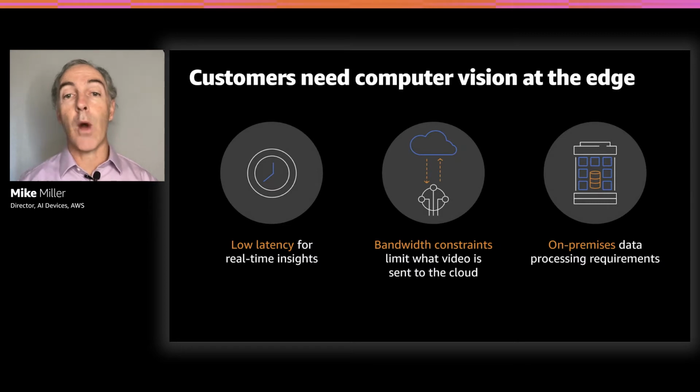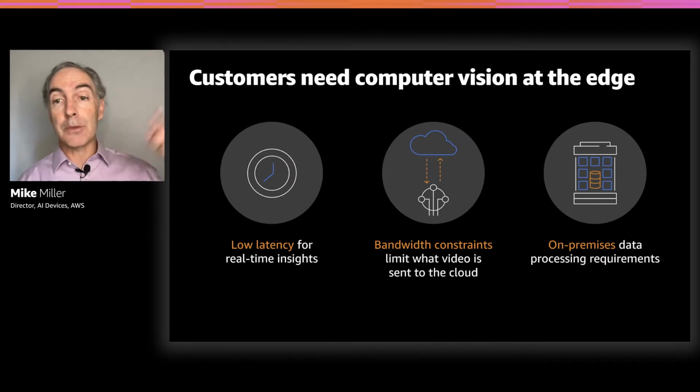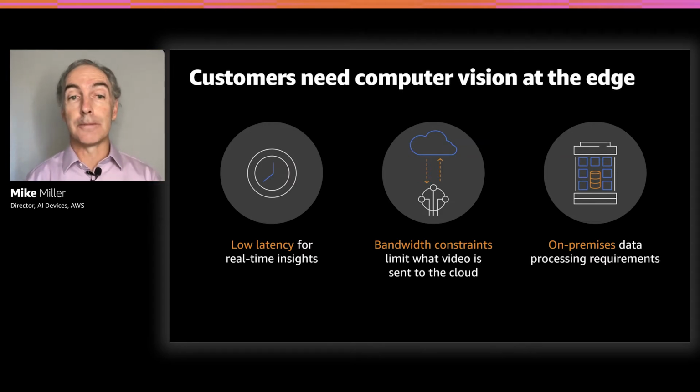Many use cases require real-time responses to what's being captured by the video cameras. For instance, a pharmaceutical company may want to inspect vaccine vials on a very fast-moving conveyor belt to validate fill levels. They need sub-second response time to maintain throughput, where a round trip to the cloud would be infeasible.